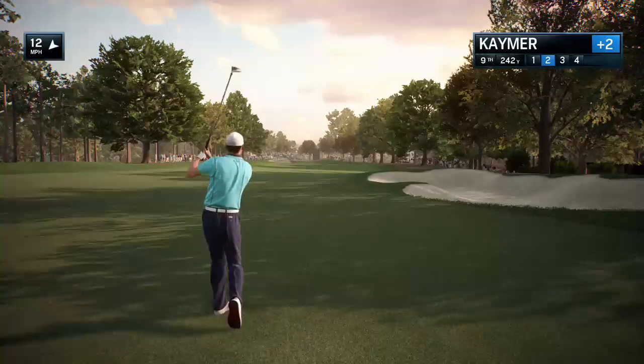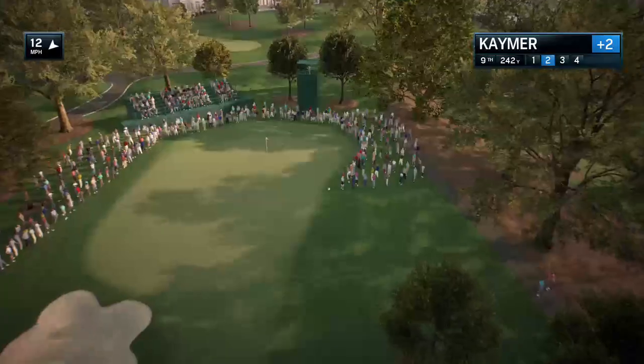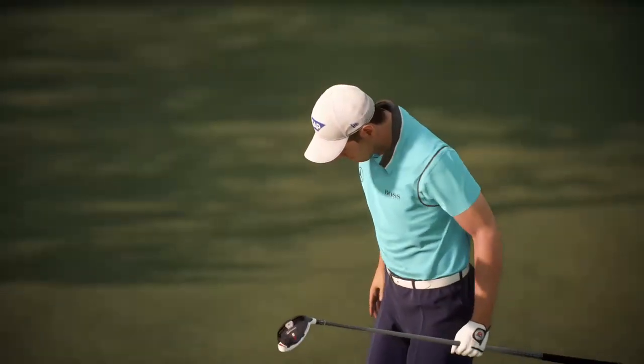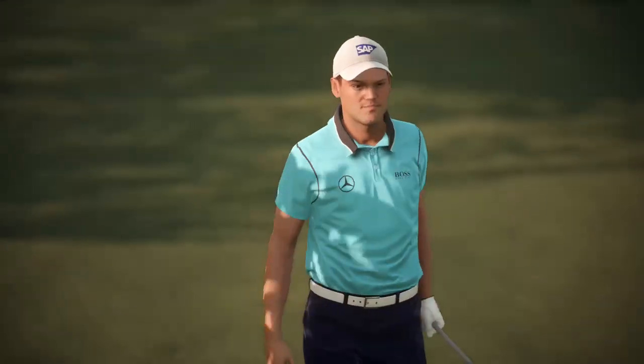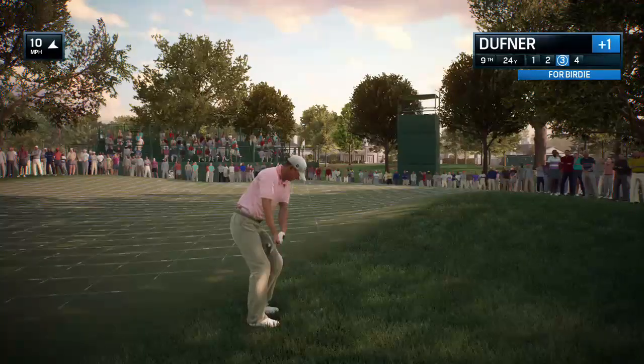Kaymer cemented his legend all across Europe when he made the clinching putt at the Ryder Cup in 2012 outside of Chicago, capping off that huge comeback for the Europeans. And it also started a resurgence in his game. We saw the best of Martin Kaymer once again in 2014 with the Players' Championship and a US Open.